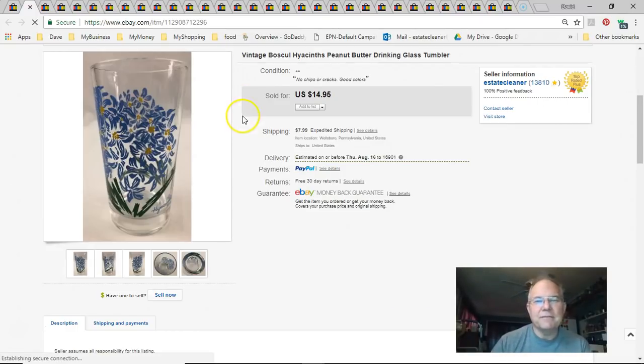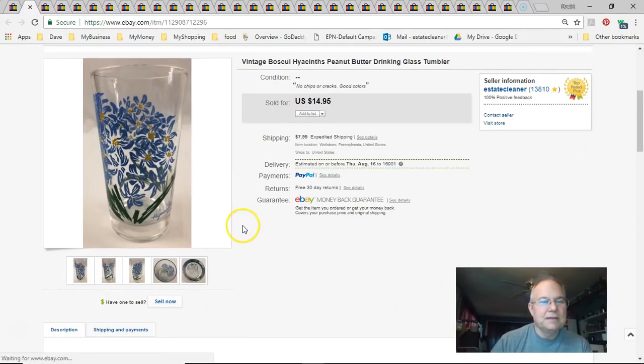These are hyacinths at flower glass. These typically do not sell. They used to sell very, very well. They're not anywhere near as good as they used to be. Like, I mean, they were highly collectible probably 10, 15 years ago. Some of them actually sold in the hundreds of dollars, but I don't think you can get that money for them anymore.